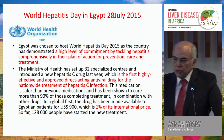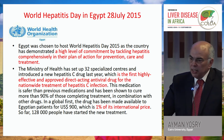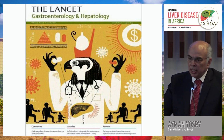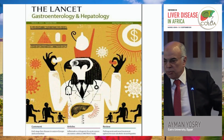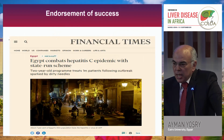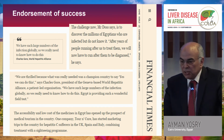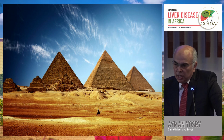In recognition of the efforts done by the Egyptian government for the control of HCV, Egypt was chosen to host the World Hepatitis Day on the 28th of July 2015. And the Lancet Gastroenterology and Hepatology, in its first edition, chose this image on its cover in recognition of the efforts done by the Egyptians to get rid of hepatitis C and to save the liver of the Egyptians. And the Financial Times published several articles showing how impressive this program is and how it will impact the morbidity and mortality from liver disease in Egypt.